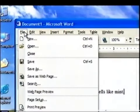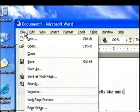Now, in a program's top menu, the File menu is especially important because it gives you access to commands that will open, save, print, and create data files. Let's test it out. Sure.